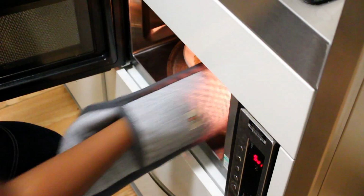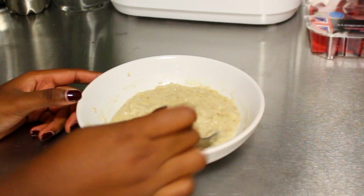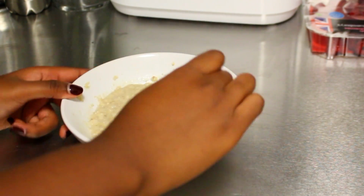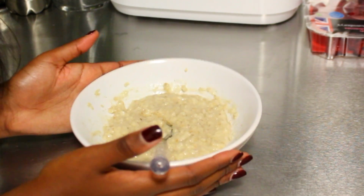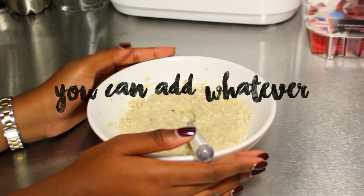So the oats are ready. It is quite hot, so I recommend using an oven glove. Girl, you're thicker than a bowl of oatmeal. When it's out of the microwave, it should look something like this. It literally smells amazing. So now I'm just gonna decorate this with my toppings.